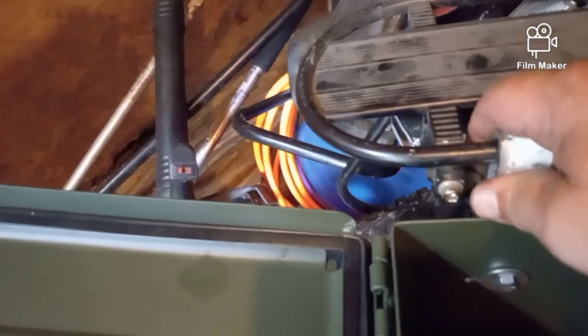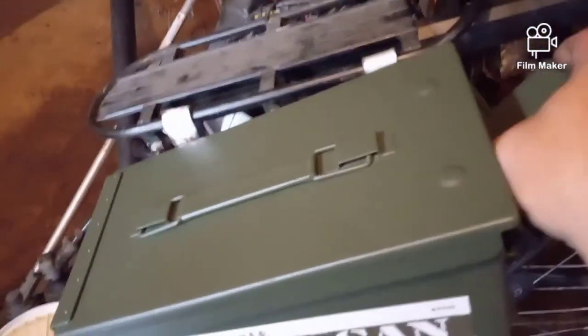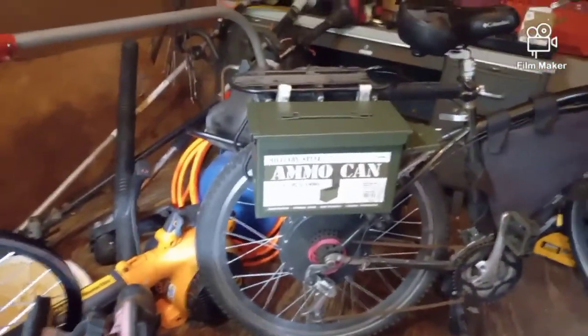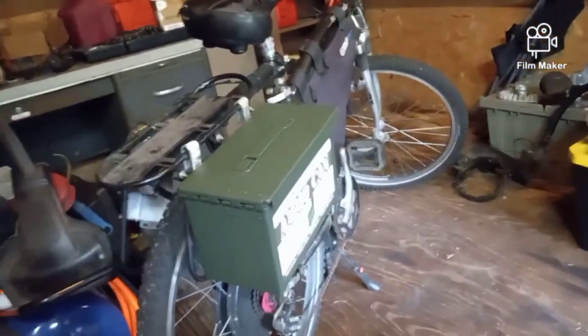I may have to squeeze this in just a little bit. You know, there's little tiny adjustments that have to be made. But you can see that when it's down where it's supposed to be, I've got the same amount of space there. It's custom, but it looks like I purchased it this way. Wow. One-handed with YouTube. And there you go. I've got a solid steel ammo can pannier. You can see how it fits on the side.